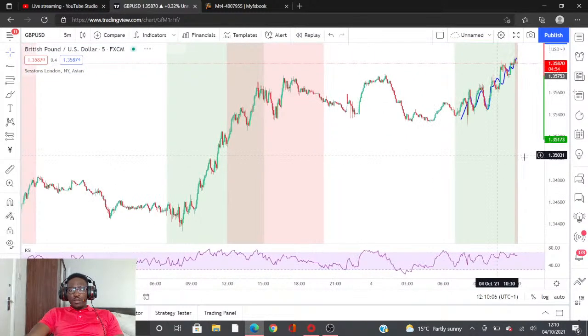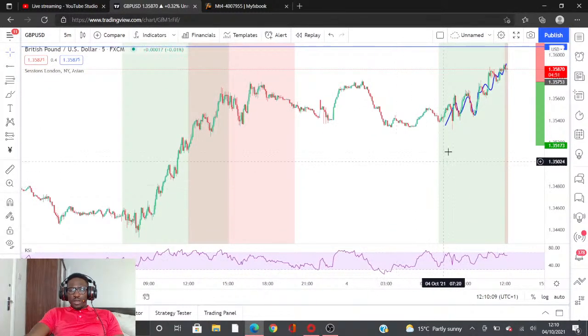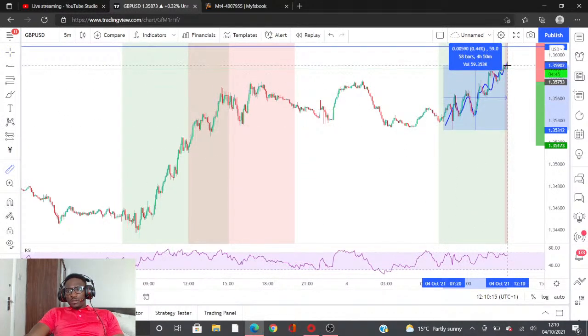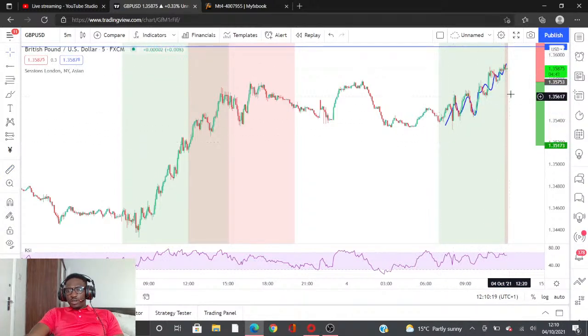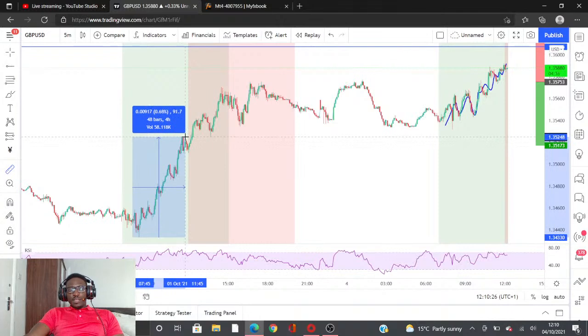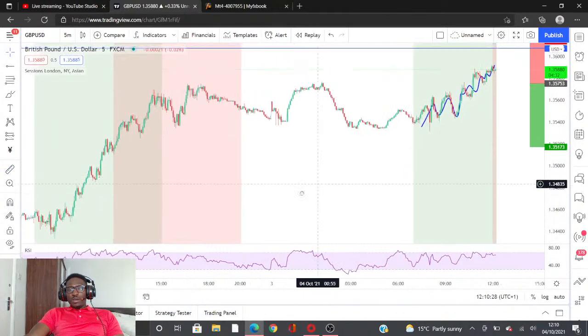You see the one on Friday? Just compare those two structures. This is a bit chubby, a bit sideways. So we had about 60 pips movement from about 7 o'clock. So 5 hours, about 60 pips movement. What did we have here? 90 pips movement. So you can see where the momentum is.